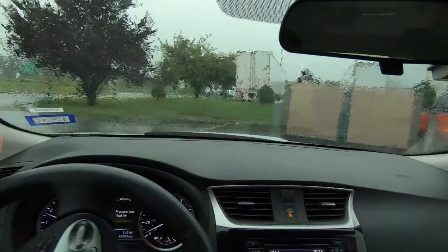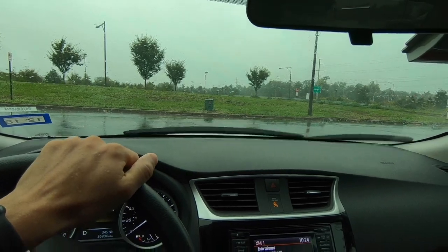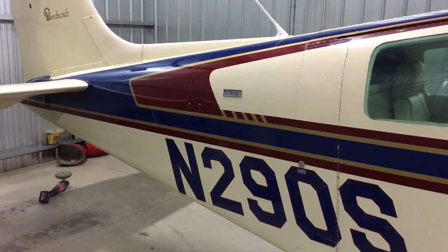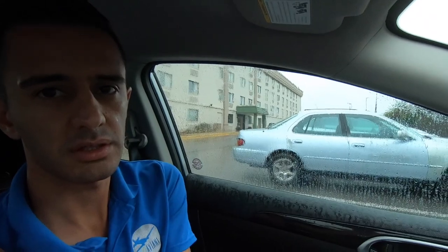Another day in Maryland. Another rainy, rainy day. Be nice to see the sun and not have to scurry to my car every time I get out of it. But luckily I'm working inside and the roof's not leaking, so can't complain about that. The Bonanza fuselage is done, tail's done, just need to do the wings. We were planning on swapping it around with the RV12, but because it's raining like crazy, we'll see if we can find the gap in the weather or if we're gonna have to sit on that plane a little bit longer to let it cure.